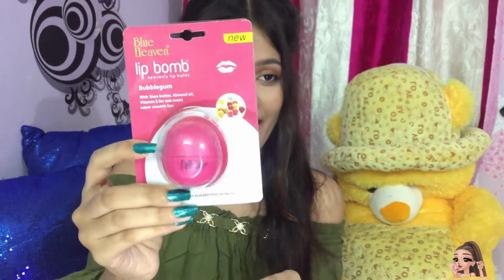Next up, I got this Blue Heaven lip balm, heavenly lip balms in the flavor bubblegum. So just look at this packaging. We got 8 grams of product for 85 rupees, which is quite affordable. It's affordable, dude. And this is a clear lip balm. I really, really love this. Look at this. This is a cute packaging.